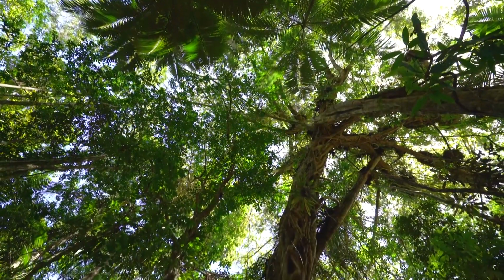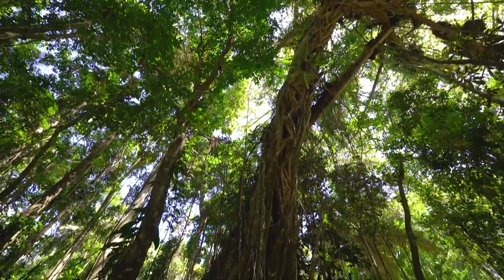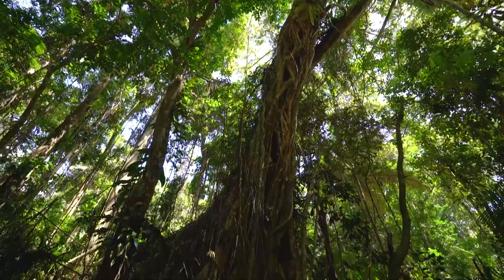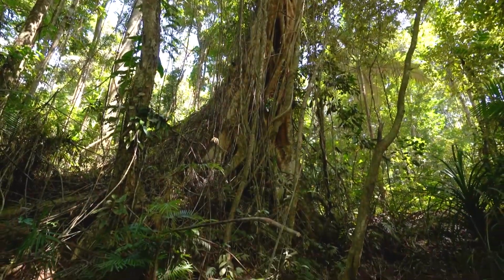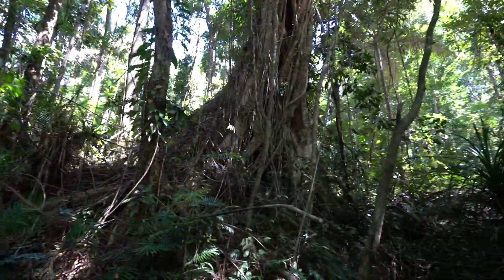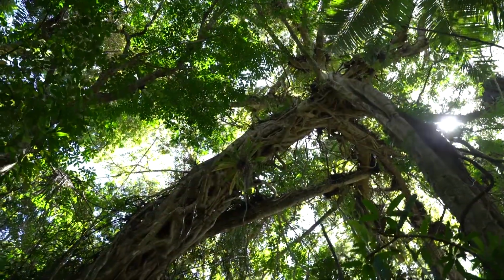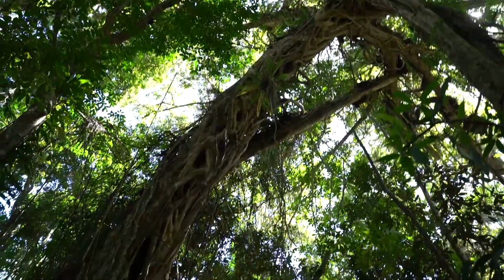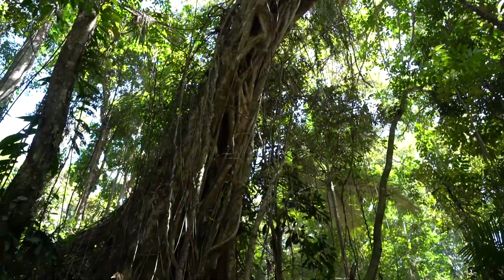Next, Peter shows me the powerful effects of a strangler fig. Magnificent strangler fig has strangled the host tree. Absolutely, yeah. So this particular specimen we believe is around 550 to 600 years old. It's basically a freestanding fig now. It's the host tree which the strangler fig engulfed, has completely eroded, leaving this incredible structure.